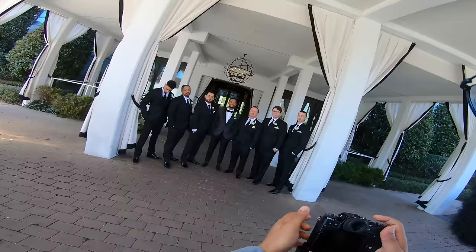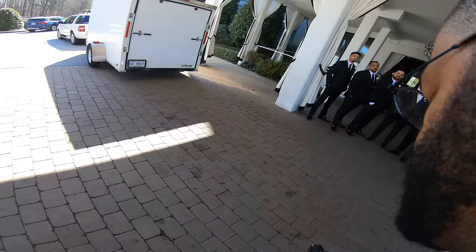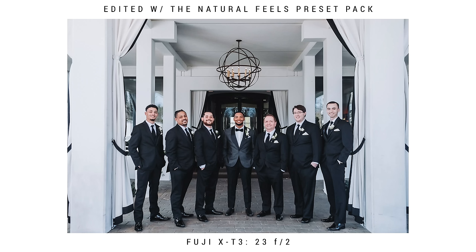So it's groomsmen portrait time. If you're able to do the bridal party in separate groups, make sure to do that because it saves you a lot of time later on in your day. So for this shot, I'm gonna use a wider lens. I'm using the 23 f/2. Stop it down just a little bit again to f/2.8 or 3.2. This way you can get everyone in focus.